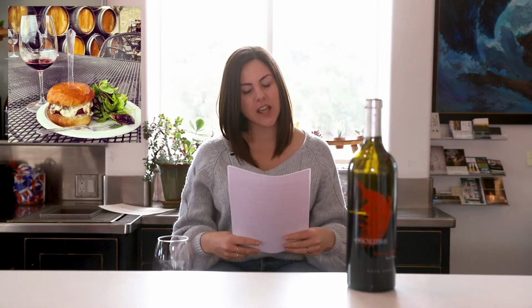As we move into spring, also with the coming of spring is the return of the Oso Libre Estate Burger Days. Our first one starts on March 20th, and we will continue through October. We will have one burger day a month. On those days, the winery will be closed to the public and open to our club members only who have a reservation for one of these seatings, either 11 o'clock or 1 o'clock.